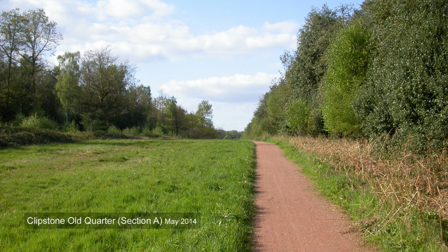But all of this requires money, and it's purely down to the work of the Sherwood Forest Trust and the staff there that enough money has been raised to do the work that we've had done now. So unfortunately, the final restoration, to restore Clipstone Old Quarter back to its former glory, requires funds which are probably very difficult to come by.